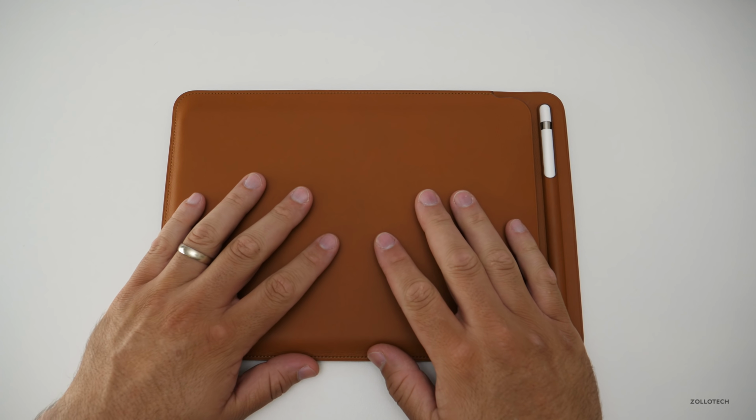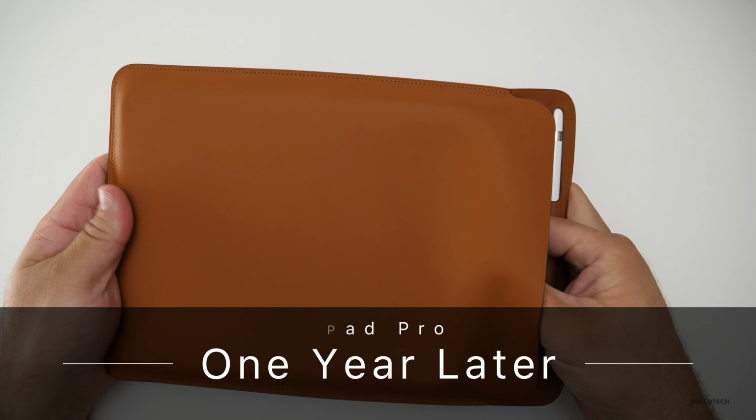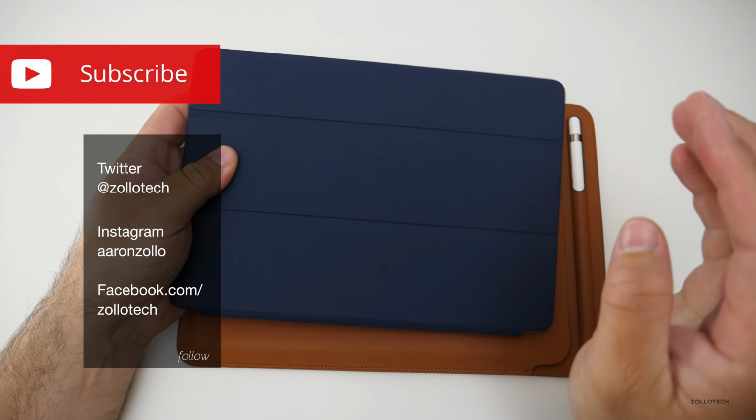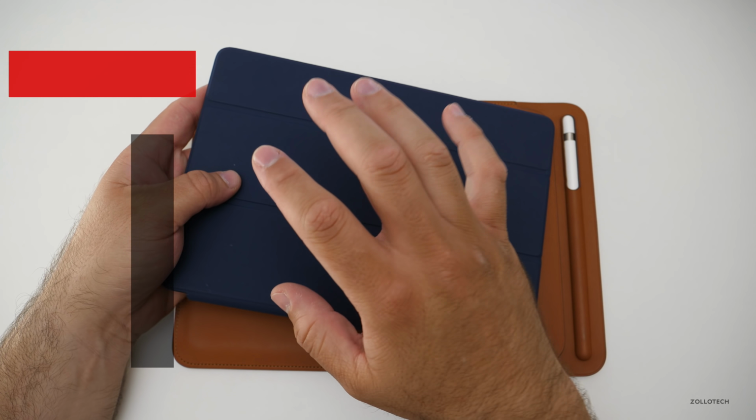Hi everyone, Aaron here for Zollotech, and this is my 10.5-inch iPad Pro. It's a little bit over a year old. I've been using it every single day just about since it came out, and this is what I use while I'm on the go. And this has been a really great device.